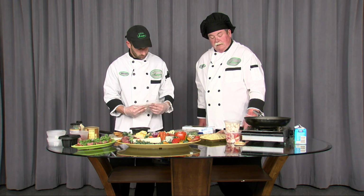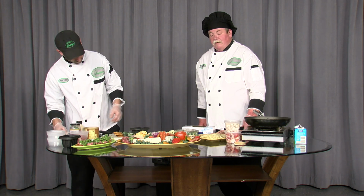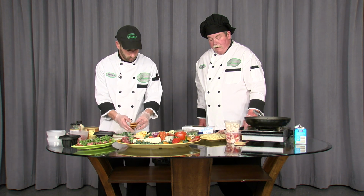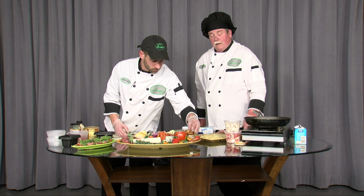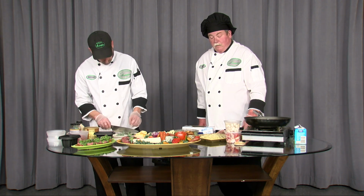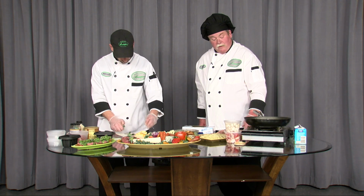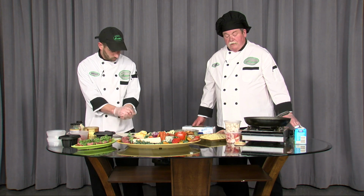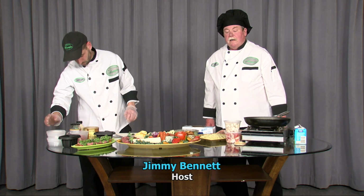So now, the next one we are going to do is our famous Lobster Madeira. I'll give you a little history of this. I probably started running this on my menus back in 1979, that long ago. It's a beautiful, elegant dish, but it's not really too hard to make.